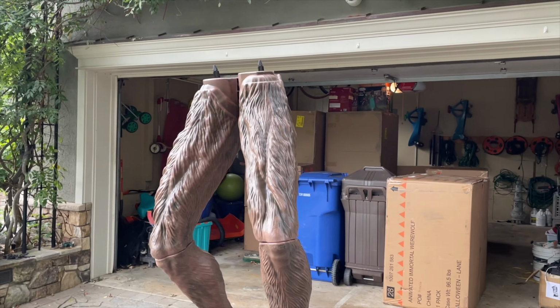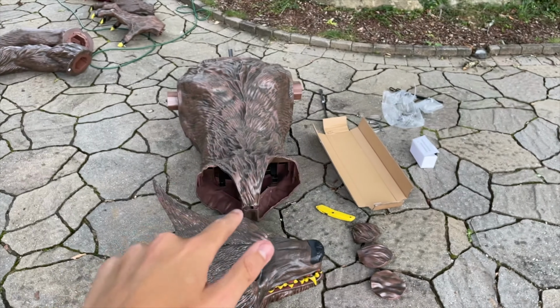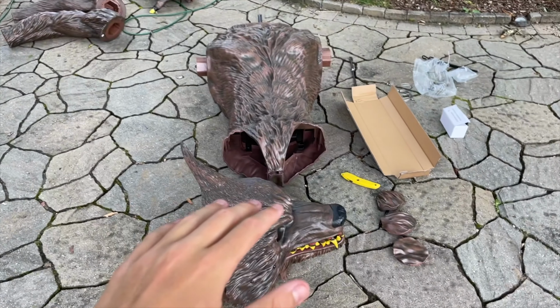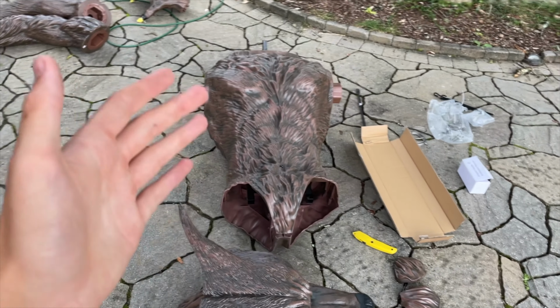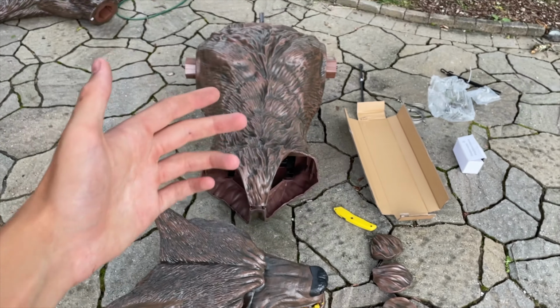It looks like Darth Maul right now. We're halfway through, getting through it. I would say the next half is probably where it gets a little bit more tricky, but it's really nothing too complicated. It's just really maneuvering it into the correct positions. That's where the trouble comes from.